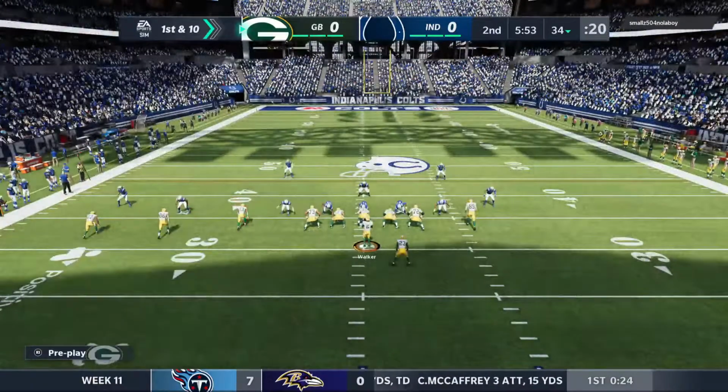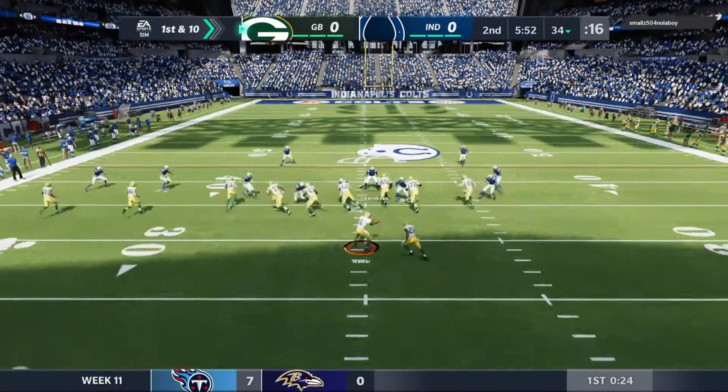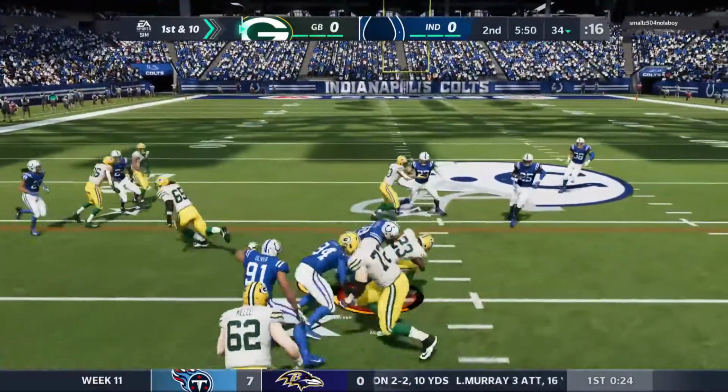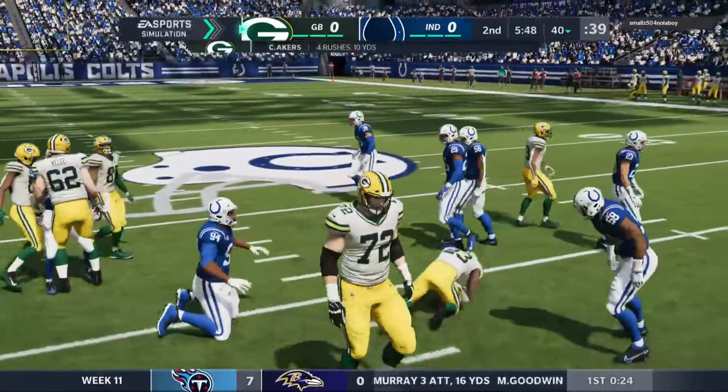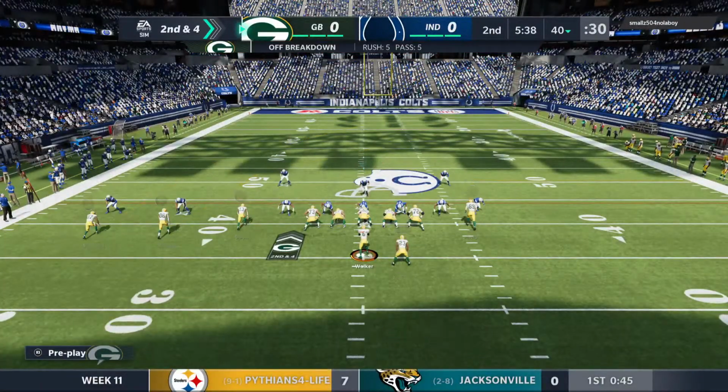The Packer offense ready to get their next drive underway. And it's only November, but the playoffs, we know how it works. They'll be here before you know it. If it ended today, they would be the number 1 seed. And that's a great spot to be in, but I love the phrase, if it ended today.